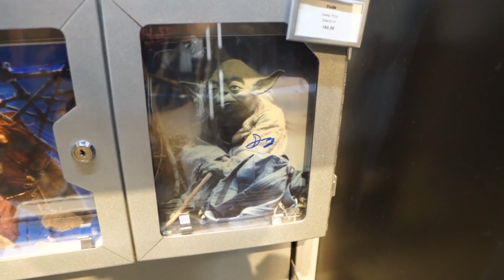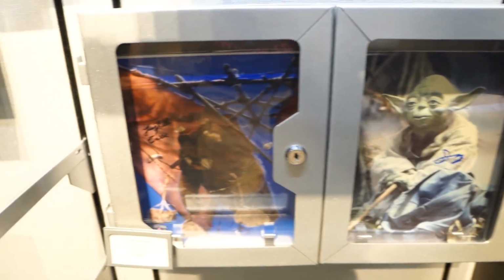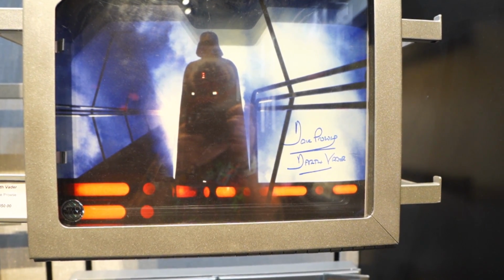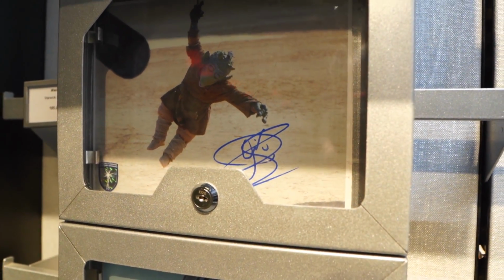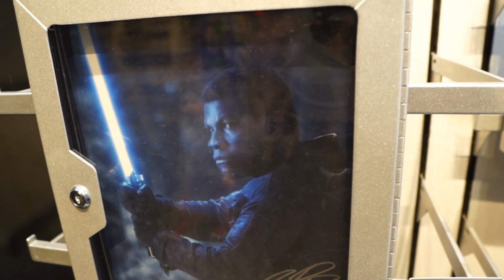Deep Roy was a stand-in for Yoda, so they have a Yoda signed picture from Deep Roy. We have Felix Silla, who is an unnamed Ewok. Dave Prowse, who was the stand-in for Darth Vader, not the voice. This is Warwick Davis over here. Actually kind of a good deal for $185. For $550, you can get a signed John Boyega photo. This is kind of awesome.